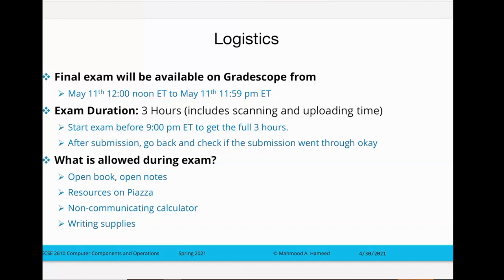The exam itself should not take you the full 3 hours. I'm going to give you some room to work with, but you will have 3 hours to finish it. Once you start, the countdown will start for your 3 hours. So unfortunately, you cannot take breaks. You will have to do it at a stretch. Now, in order to get the full 3 hours, make sure that you start the exam on or before 9 p.m. Eastern time. Let's see, there are a few questions coming in.